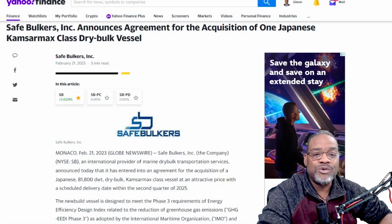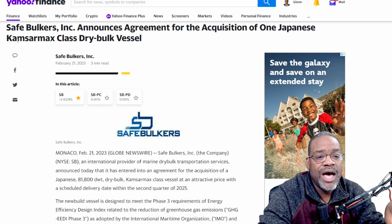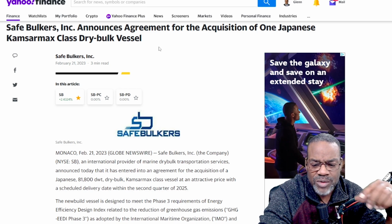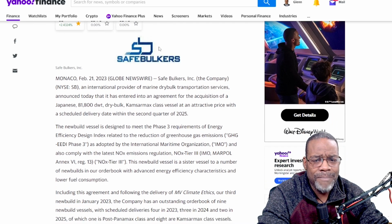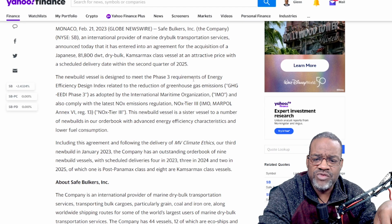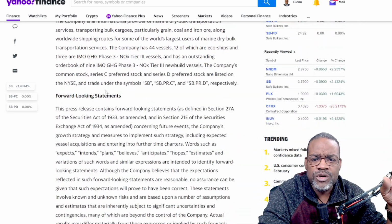Another shipping company. How about this? Safe Bulkers announces an agreement for acquisition of one Japanese Kamsarmax class dry bulk vessel. So there wasn't a lot that I found on this stock, except for it's in a space that's popping and it's a low dollar stock. The new build vessel was designed to meet phase 3 requirements of energy efficiency. About Safe Bulkers, here we go.